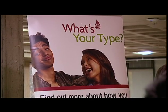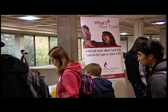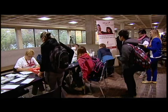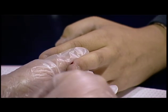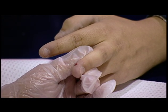So what was the idea behind creating an event like this, as far as testing blood types and getting 1,000 people finger pricked and all of that? What was the idea behind it? The first idea is to get people to know what their blood type is, which is important not just for an event like this, but for everyday life. And the other thing is to recruit people to give blood. It's important, as I can testify to that.